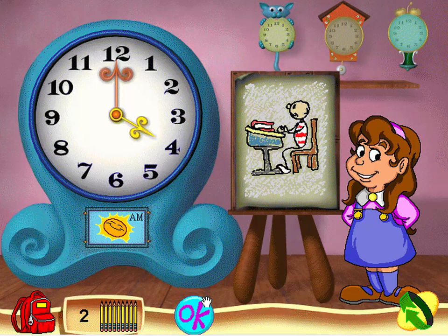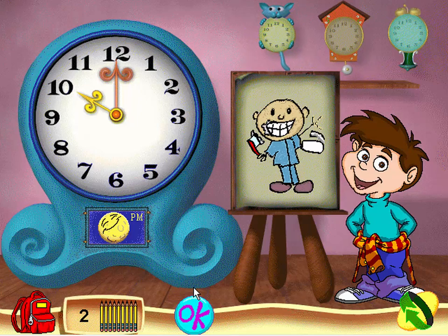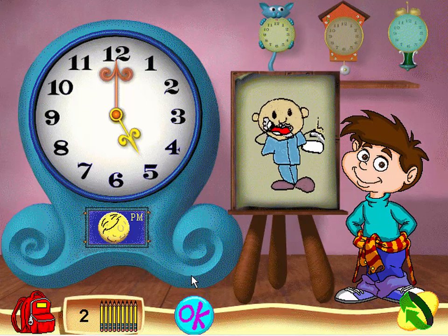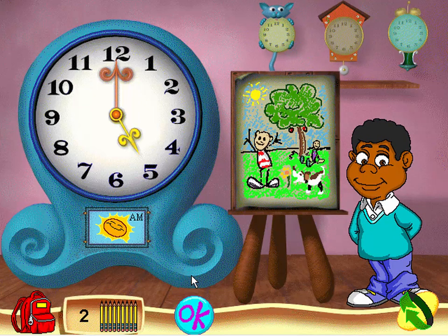At 10 o'clock, I do schoolwork. Can you set the clock to 10 o'clock? That's right. Thank you. At 5 o'clock, I brush my teeth. Can you set the clock to 5 o'clock? You got it! At 11 o'clock, I play with my friends. Can you set the clock to 11?